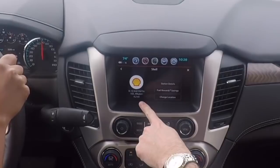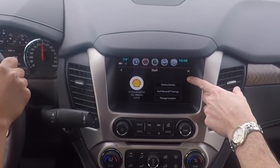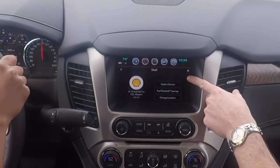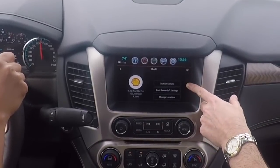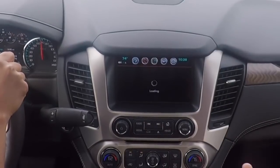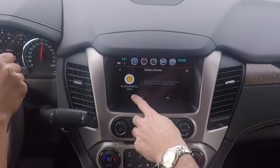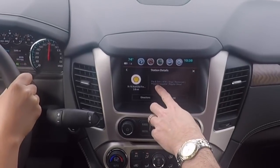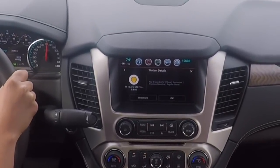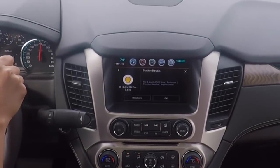So if I tap into the Shell app, it automatically pulls up the closest Shell site to you. You can see once you're at a station, the Pay and Save feature will become available. But outside of that, you can look at the station details for the nearest site to you, which will show you the different amenities or features of that station. So you can see that the station is 3.8 miles from us, and does have Pay and Save as a feature. So you could use in-dash payment there or use your mobile app to pay for your gasoline.